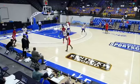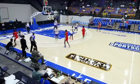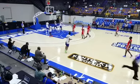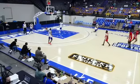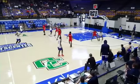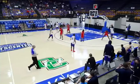Weiss with it, left side, looking for a roll, man. Nothing doing. And to driving baseline. Man, what a finish. What a finish by Hampton. He's had a heck of a game. He has, man. Hampton's tough. You look down, 32 points for Hampton. Golly.